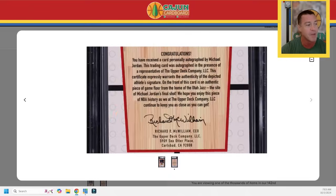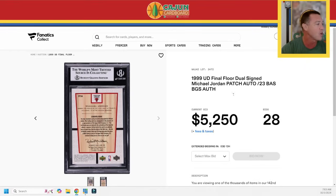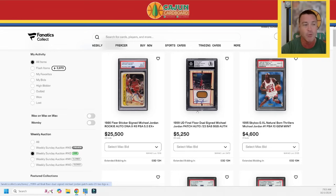And there's Dick McWilliam, as always, signing the back of the card on behalf of Upper Deck, which was one of the most loved and revered brands of the 90s.